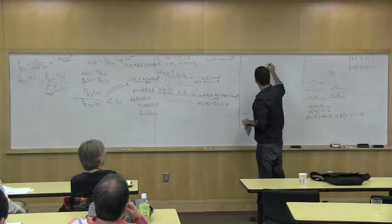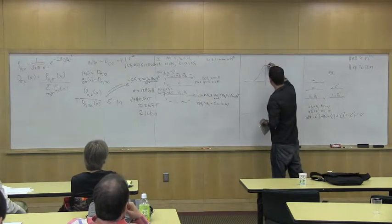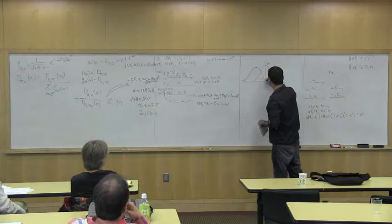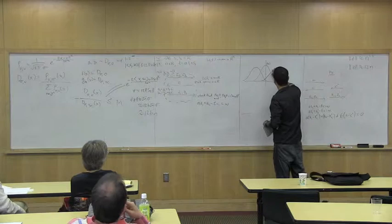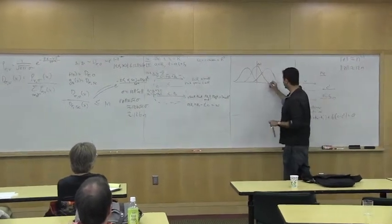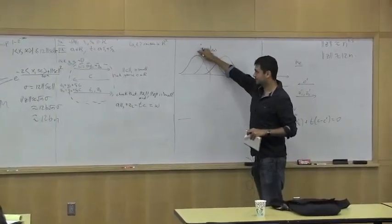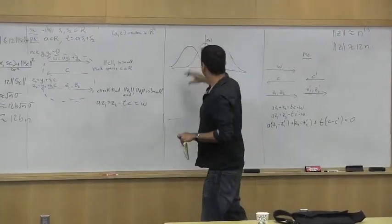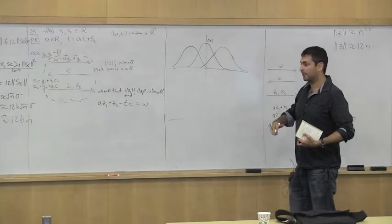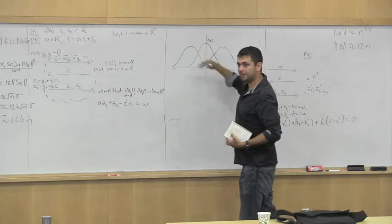So here's our distributions, right? This is our distribution that we want. This is our f of x. These were the distributions that we could possibly get. The shifts of f of x, right? And we wanted to divide f of x by these guys so that the result is less than 1. Sort of a scaled version of f of x divided by this should be less than 1.